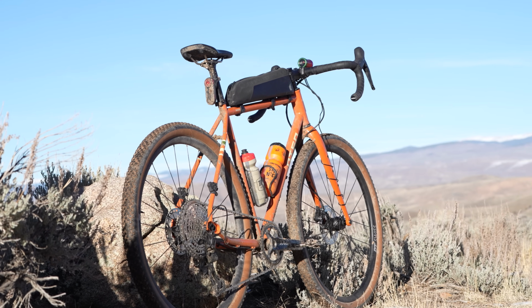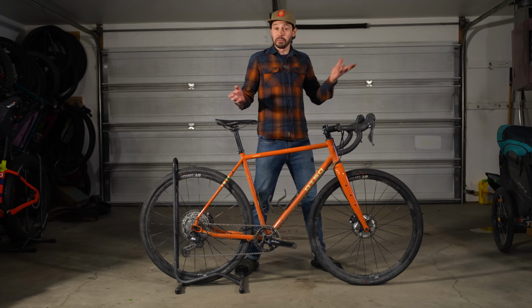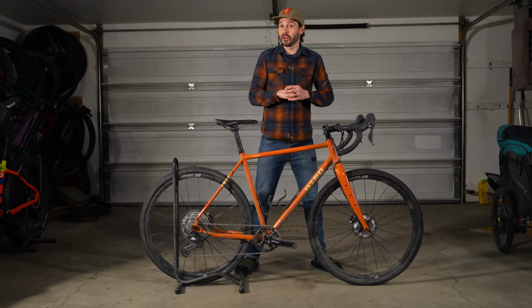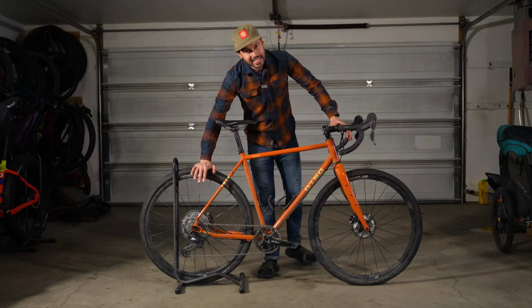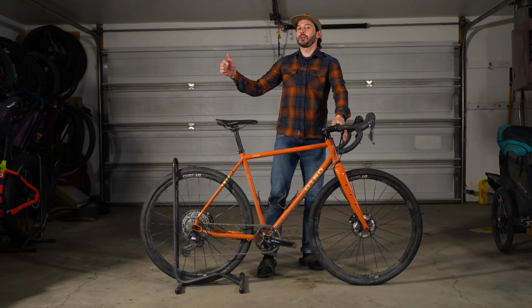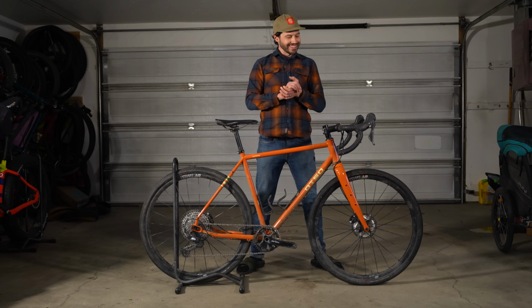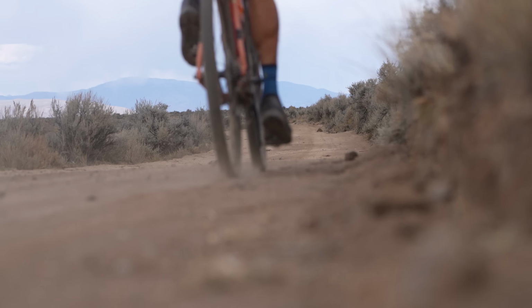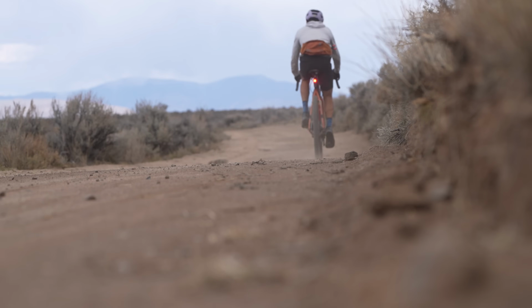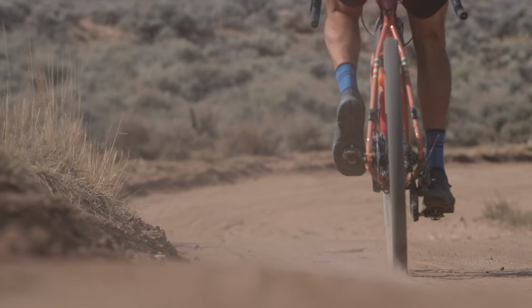And while the stock build does come with Sun Ringle G30 Expert wheels, Otso might consider a DT Swiss upgrade option in the future. All right, so talking about these tires, these are the Schwalbe G1 All-Arounds in 45mm width, and they were less than inspiring. They rolled extremely well on smooth surfaces, but felt unpredictable. Well, perhaps too predictable on loose over hard terrain. I could count on them slipping out on really tight turns.